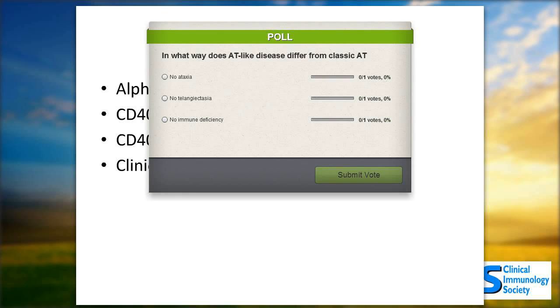Does everyone see a poll about AT-like versus AT? Lots of people guessed ataxia-telangiectasia for this case, which, based on the title, I think most of us would have come up with, but I thought we would take a minute to just refresh our memory about AT versus AT-like disease.